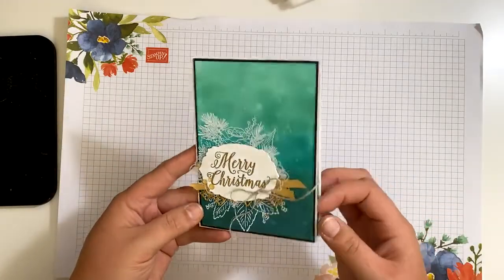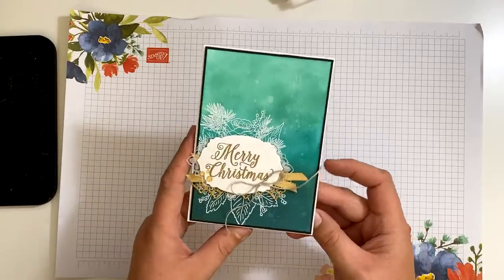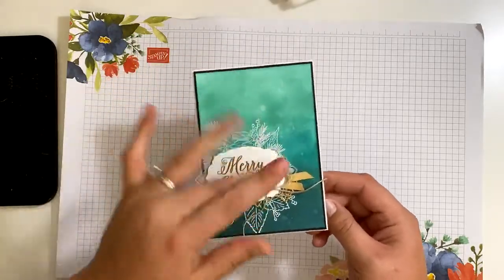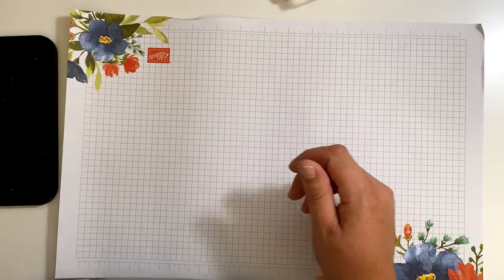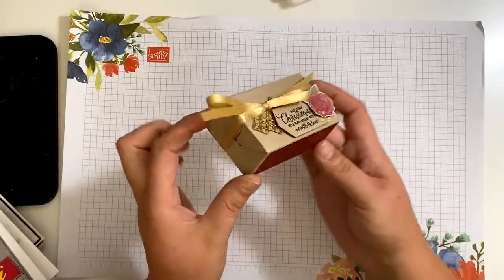This was for a class that I had in my home with my team member Jodie last week. This is using the Christmas Time Is Here stamp set, and we made a fun little card using some sponging and some water splashing and white embossing, so that was fun to make. But here's some other samples. We also made a little Christmas box using the Perfect Parcel.